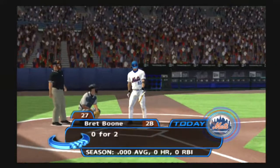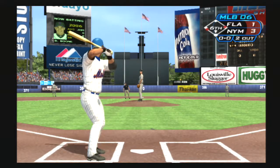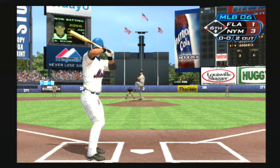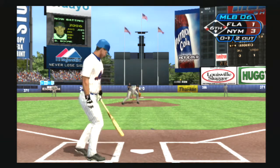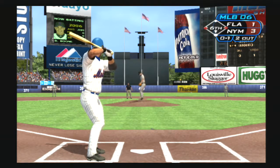Brett Boone will step in. He's 0 for 2 to this point. First pitch is a slider called for a strike. 3 runs already home here.